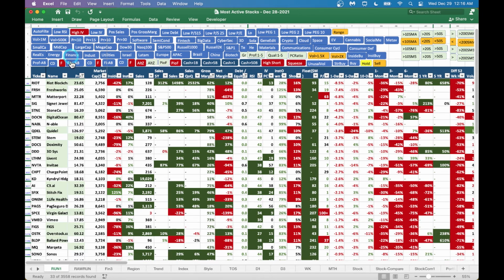So as you see here, these are mid-cap names which are beaten down here. We got Riot Blockchain. It's a great crypto play here. Nice sales growth and gross margin. And we got here Freshworks. You could look at that one too. No sales growth yet. Then we got Matterport. Matterport is a good omniverse type play here.